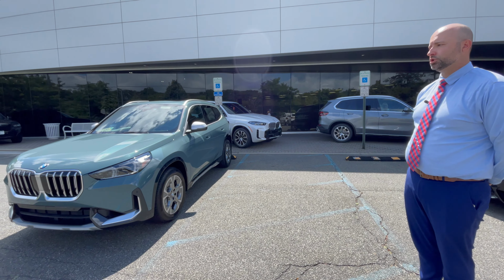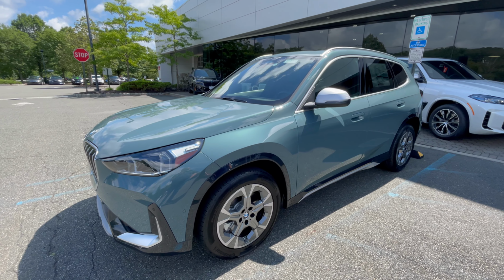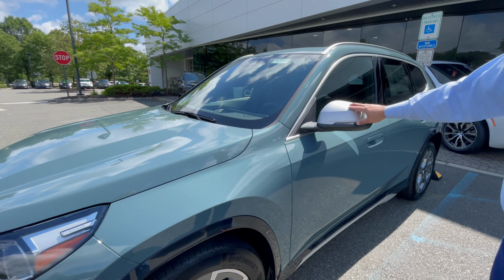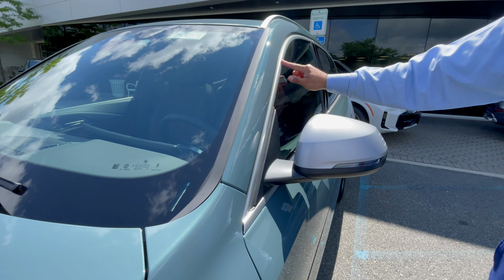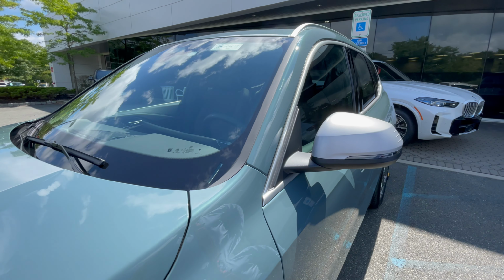So this one is an X line. There are 3 trim levels: there's a base, there's an X line, there's an M Sport. Different design elements to each of the trims. So you can get the M Sport on this? You can get an M Sport. Yeah. Okay. So the X line is going to have a brushed aluminum trim on your side view mirrors, on your window, and on your roof rails.